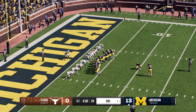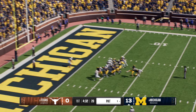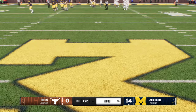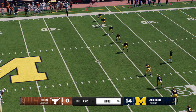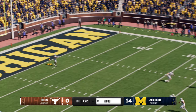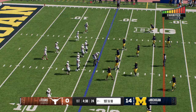So they'll try to add to the lead now with a PAT. The extra point is good. They stretch the lead a little bit more. Kickoff team is on the field. Let's see if they give the returner a chance to bring this one back. He'll return it from inside the 5. He'll be tackled at the 17. Strong job by the coverage team.